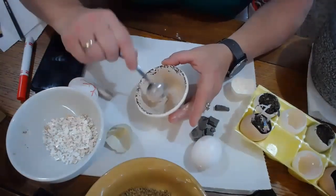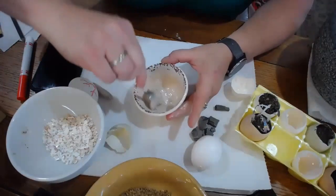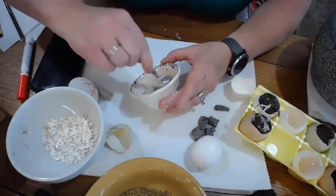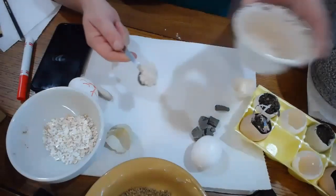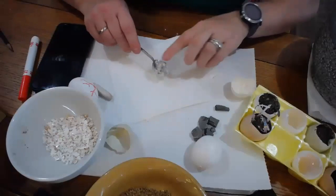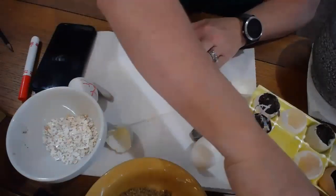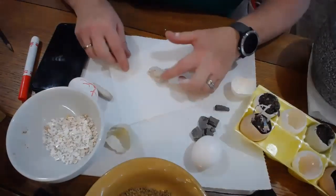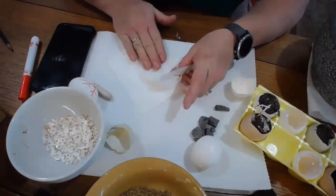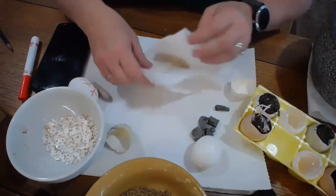Once we get this mixed up, you guys, we're going to go ahead and get a paper towel, and we're going to roll it out and help to take some of the liquid out. This chalk will take a few days to set up. Here's a piece of paper towel, and I'm going to put that mixture on my paper towel. It's a little sticky, but that's all right. Use the paper towel to help take some of that moisture out by patting it just like this. Uh-oh, it's a little gummy still.